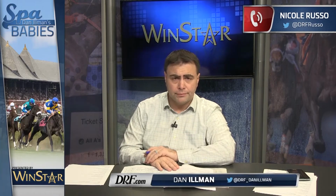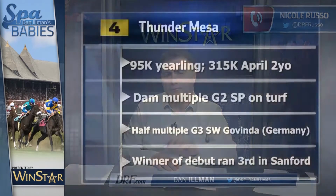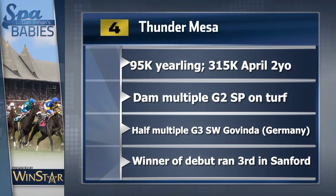The number 4 is Thunder Mesa, and Thunder Mesa is by a good, solid 2-year-old stallion in Sky Mesa, who won the Grade 1 Hopeful. Yeah, definitely, and he's become a very, very useful 2-year-old sire himself. The dam here, another turf-type family here. The dam was a multiple graded stakes place on turf, produced a German high-weighted Govinda. This is another one you maybe wonder what surface his future is going to be on down the line, as Sky Mesa is a very good all-purpose sire as well.